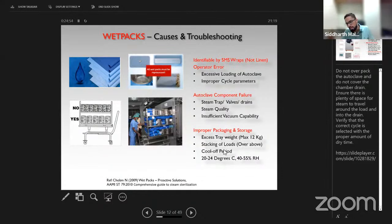After your autoclaving is done, you have to provide a 10-15 minute cool off period. Do not take it out immediately from your autoclave. Let it be placed inside your autoclave for 5-10 minutes. Take it out, keep it at room temperature, and then shift it out to your OT, because your OT is going to be considerably cooler as compared to your autoclaving area. A difference in temperature is also going to bring a lot of moisture and condensation.